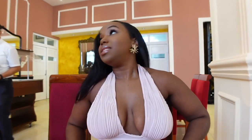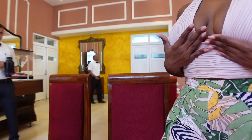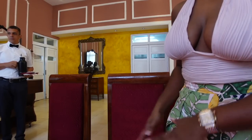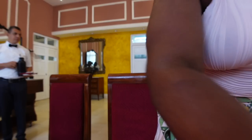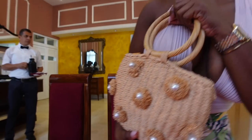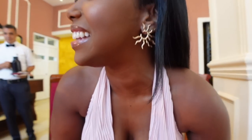Alright, so I'm just looking forward to taking some pictures today in Cuba. I don't really eat. Hi guys, good morning. So this is from Shein. This is from Forever 21 from 2016. And these are Zara sandals. And this is from Shein, but it's no longer in stock, sorry. So it's sold out.